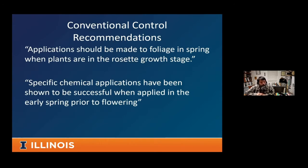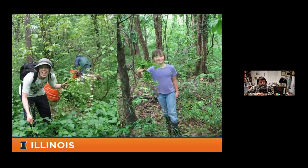But one of the issues with garlic mustard is the thought that there's a tight window in the spring where you can use herbicides. If you look at some of the conventional control recommendations in publications, they say the application should be made to the foliage in the spring when the plants are in the rosette stage, so when they're not flowering, or early spring prior to flowering. So basically you've got a tight window from when things green up until the plant flowers to spray these. After that, what is often recommended is hand control: pulling them up, bagging them, pulling them out.